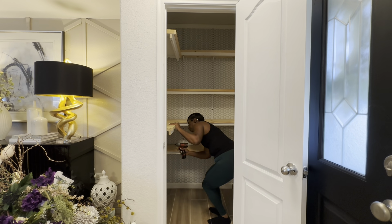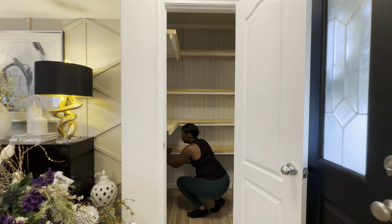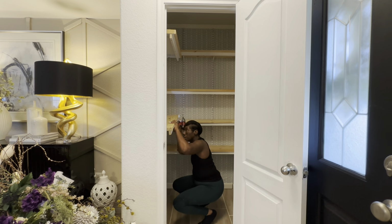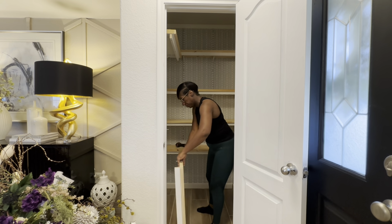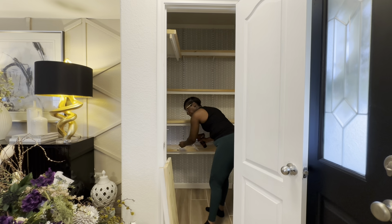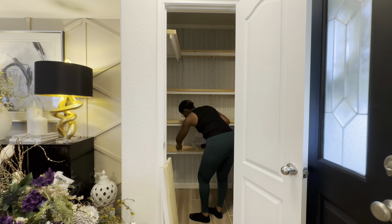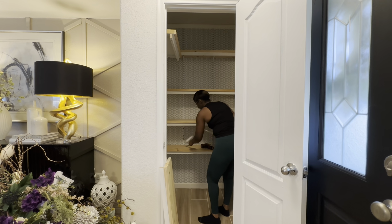So that little closet held a lot of home decor. As you can see in that previous clip, that is all the home decor that I removed. Like I said, I did go ahead and purge a lot of things, and things that I haven't used or decorated with in a while, I ended up getting rid of and passing along to somebody else. So now I'm just removing these shelves so that we can fix them, and then remove all that wallpaper so we can get this closet painted.